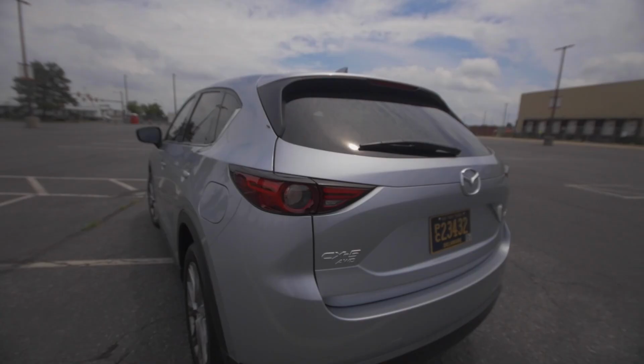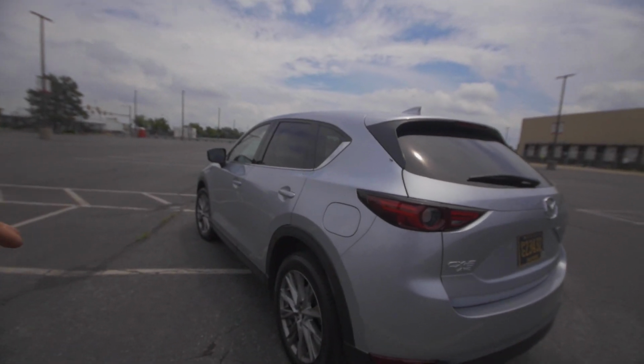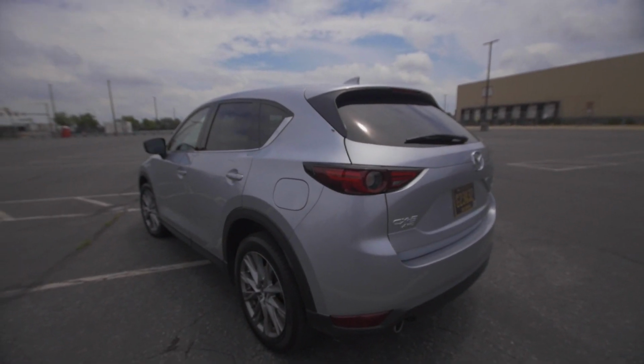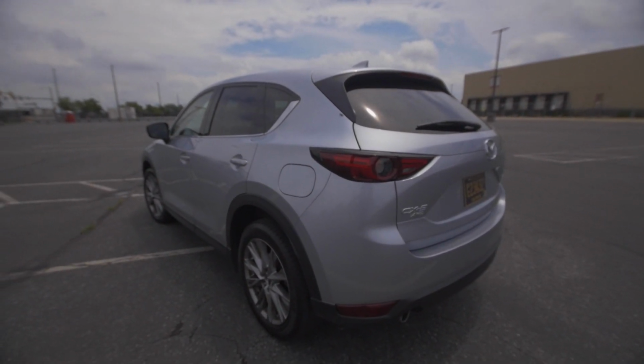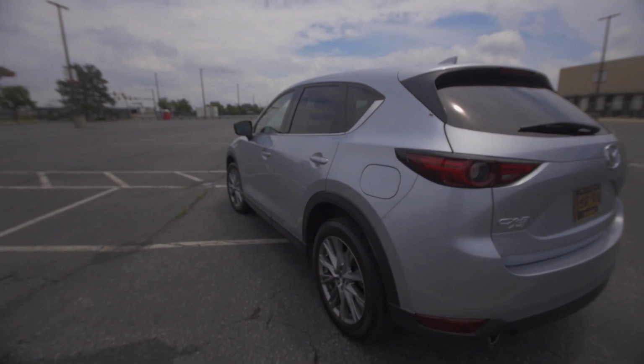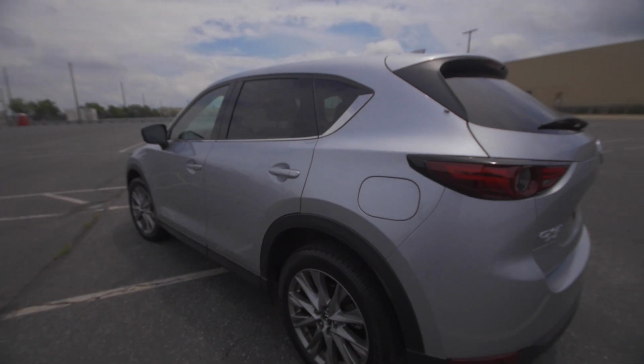So this is all-wheel drive, meaning all four wheels move. It's not front wheel, it's not rear wheel, it's all wheel. This vehicle should come in handy during winter storms, in the event of a mudslide or anything of that nature. You would have all 4 wheels spinning traction.